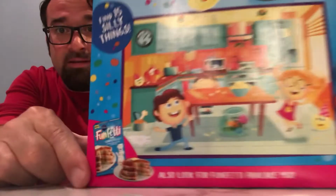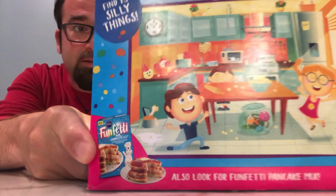with Funfetti Cereal. Now, Funfetti is a cake mix to make cupcakes and cakes and things like that. I don't know anything about it. I don't have any frame of reference to compare it to, except for the fact that I see that now they have Funfetti pancakes. So if these are any good, I'll be seeking those out.